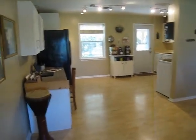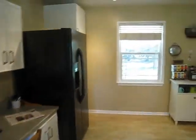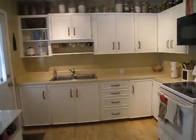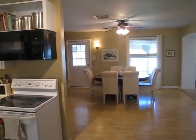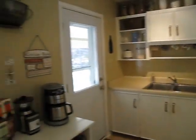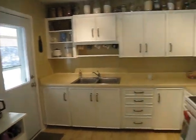In our kitchen, it does have a little office nook here and nice cabinetry. It's an open kitchen, as you can see. Nice and bright, some good shelves here. We've got a door that goes to the back, and we'll head there in a minute.